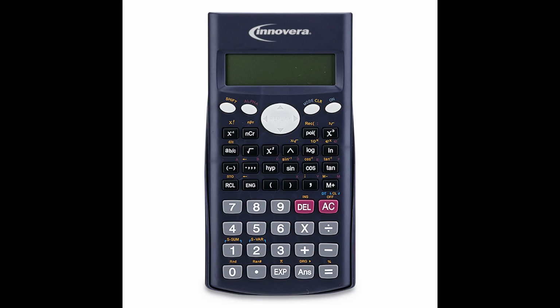These calculators were much smaller and more portable than electromechanical calculators, and they quickly became popular with students and professionals alike. In the 1970s, the first handheld calculators were invented. These calculators were even smaller and more portable than previous calculators, and they could be powered by batteries. Handheld calculators quickly became a staple of schools and businesses around the world.